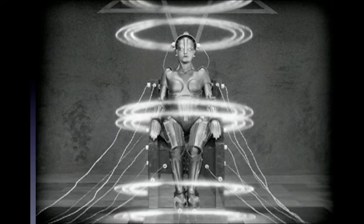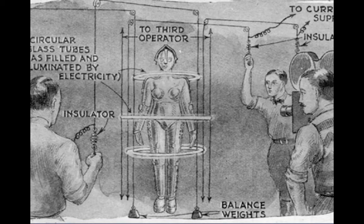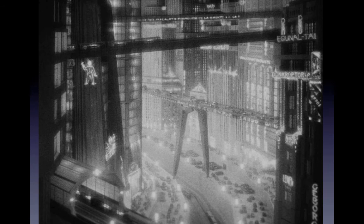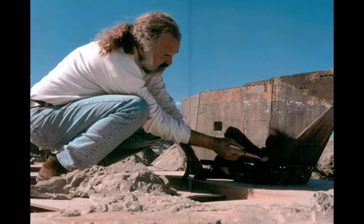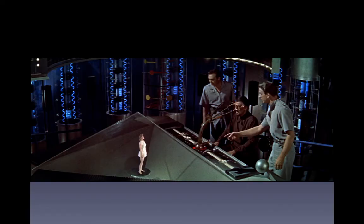It's a wonderful image in the movie, and then in this periodical, they talk about what they did to create this effect with electricity. And then when they composited the city, they went in the article and they showed how they rendered it with drawings and then built the miniature to make it all happen. So miniatures have been big in special effects ever since. And here's a gentleman recently working on a miniature for a film.